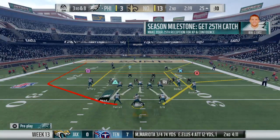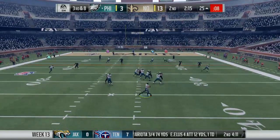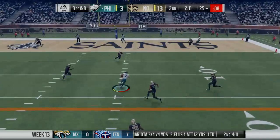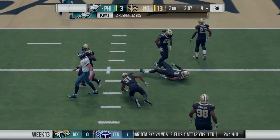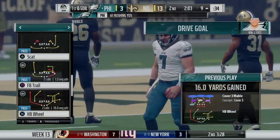I think we're getting really close to that point in time, though, where the identity may have to go out the window, and they've got to go a little bit faster in order to try and win the game. Flush to his right. He may try and run for this. And he'll slide down to avoid the tackle. They're able to convert on third down, and that sets up a 1st and goal.